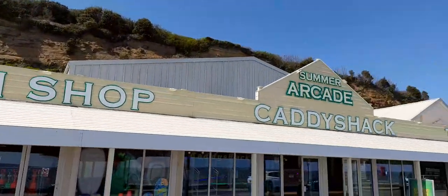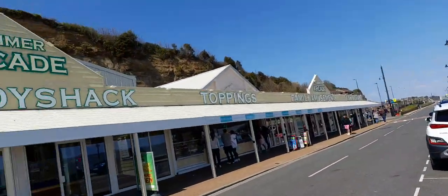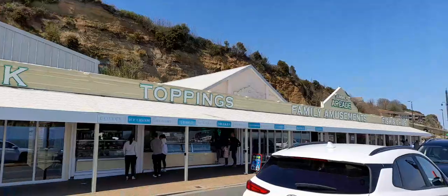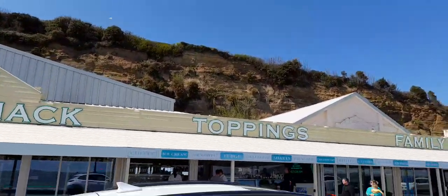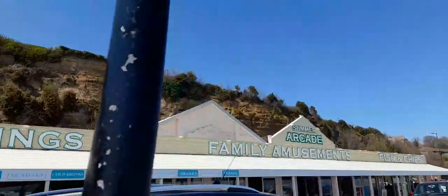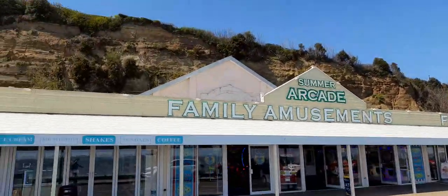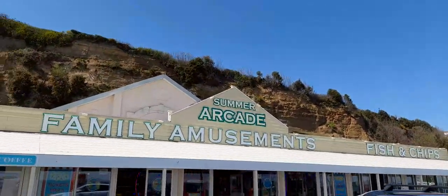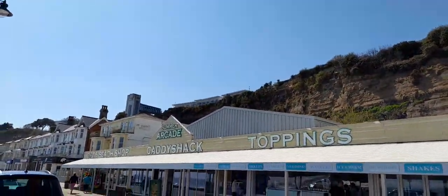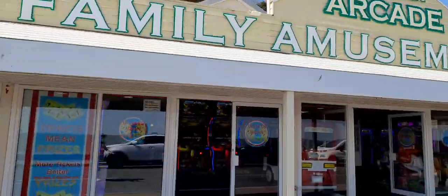Gift, beach shops, candy shack. So it's a bit like a beachfront shopping centre. That's what it is. And you can get something to eat, like ice cream, fudge, waffles, sundaes. And there's also family amusements, and fish and chips, so yes. It's a shop and entertainment centre.